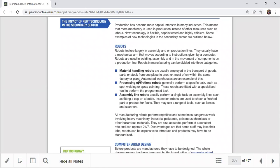So it's actually efficient and more productive than using labor, because this is much faster. Material handling robots are especially used in warehouses which have a lot of online operations, like Amazon, eBay, Alibaba. These organizations are using these material handling robots, and they're really popular.